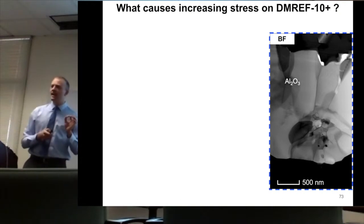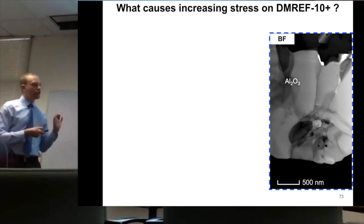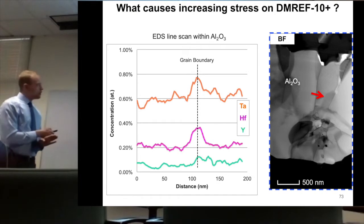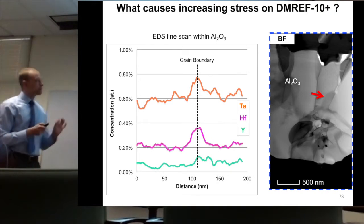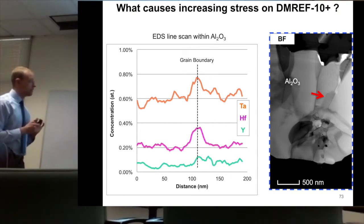So one hypothesis is that there might be increasing stress in this alumina layer if there's counter diffusion of outward metal cations and inward oxygen anions along the grain boundaries that forms additional oxide inside of this TGO layer that then creates compressive stress. So what we might like to do is to do an EDS line scan to look at how different elements partition to these grain boundaries. So what we observe in EDS is that we are getting tantalum and hafnium concentrations along the grain boundaries. And this is interesting because perhaps there is a different behavior in our nickel-based Rene N5 that will cause us to create less oxide inside of these preformed alumina layers.